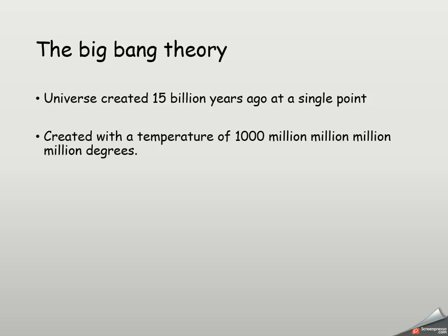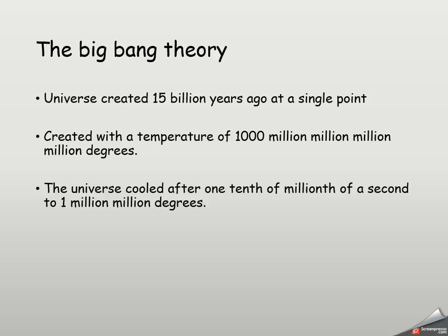That is hot. Okay, the universe cooled after 1/10 of a millionth of a second to 1 million degrees. So not as hot, but still pretty hot. So there was a Big Bang, a hot temperature, then it cooled down by less than 1/10 of a second, and then that made the universe. So what they are basically saying is that the universe is expanding, and that's what these balloons are signifying.